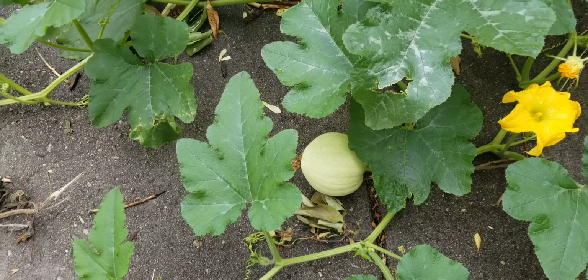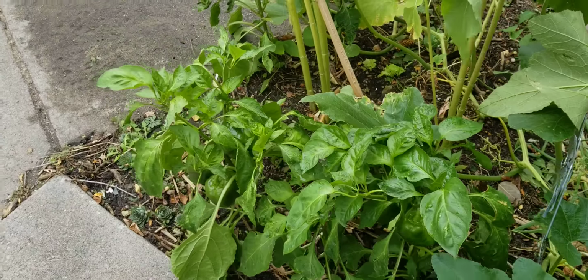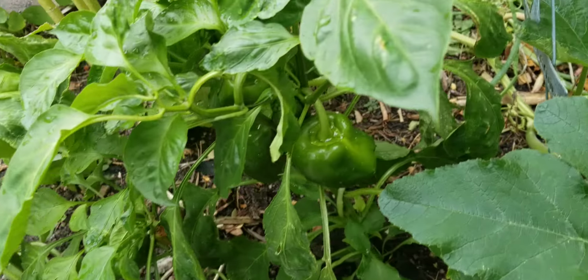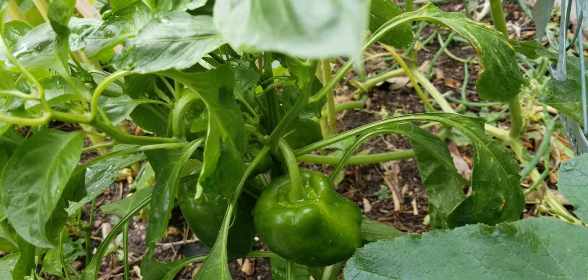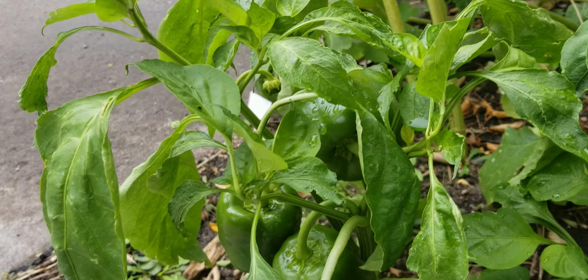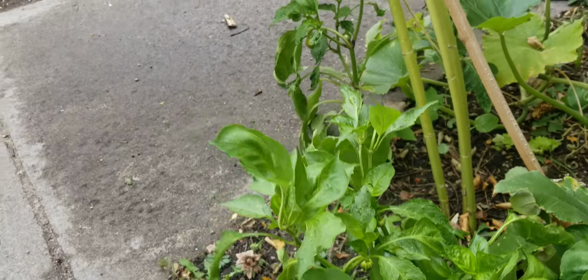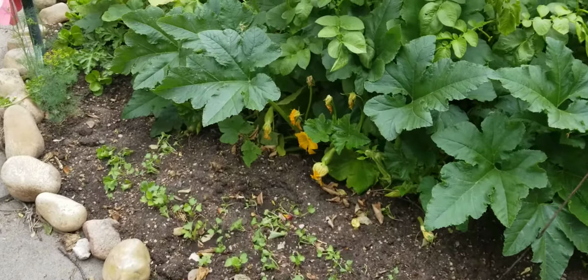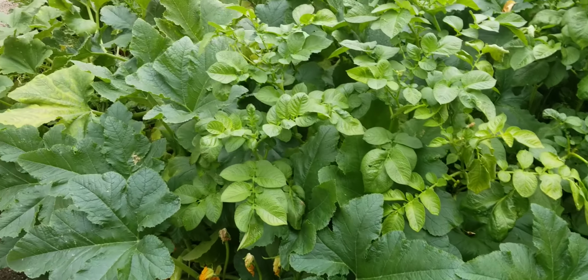Peppers are still doing amazing over here. Last time I showed you, they were still blooming and not quite having peppers on them that were very big, but now you can see they are nice big bell peppers in here. I did give my stepdaughter one of them and some of the purple ones as well. She really likes the purple ones.